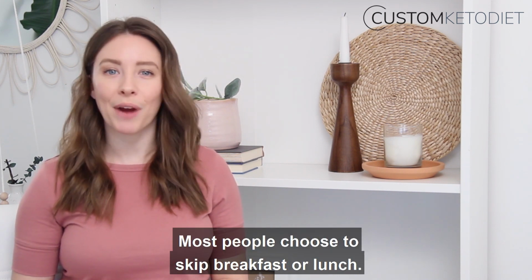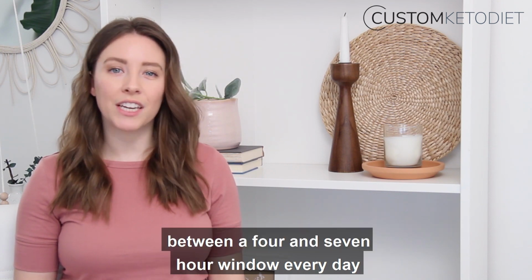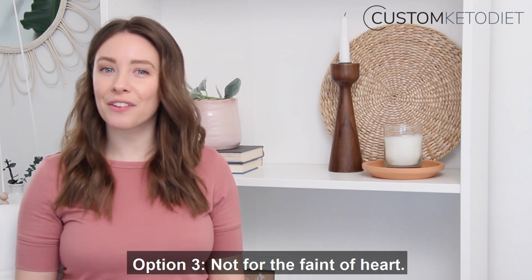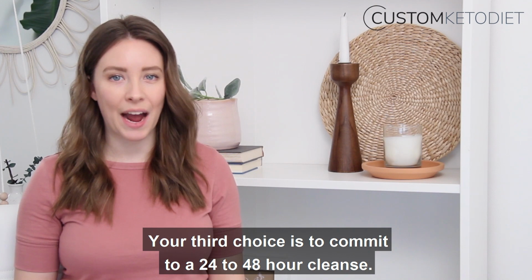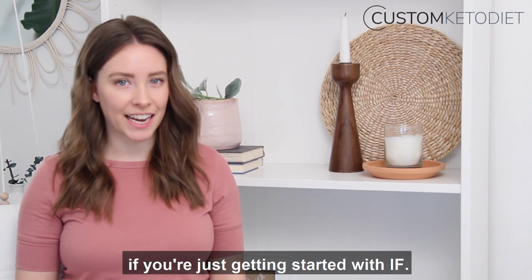Option 1, skip meals that prolong the time your body's in a fasting state. Most people choose to skip breakfast or lunch. Option 2, rely on the eating windows method. This approach involves eating between a 4 and 7 hour window every day and fasting for the rest of it. Option 3, not for the faint of heart. Your third choice is to commit to a 24 to 48 hour cleanse. It's more of an extended fast, and I don't recommend it if you're just getting started with IF.